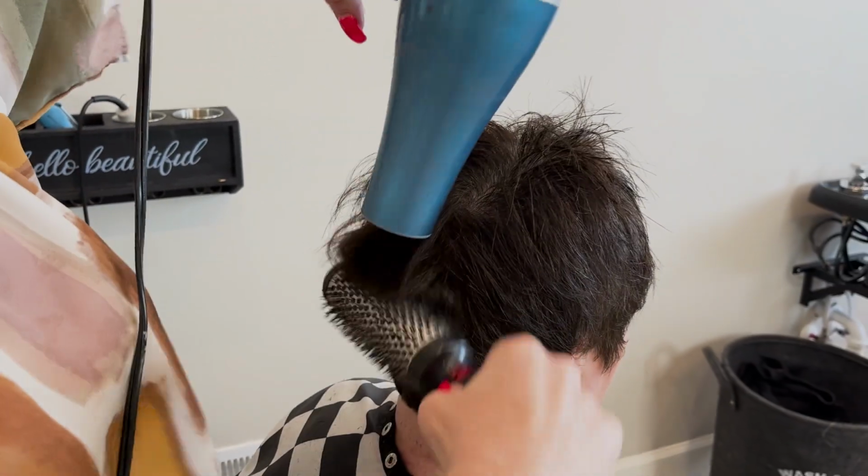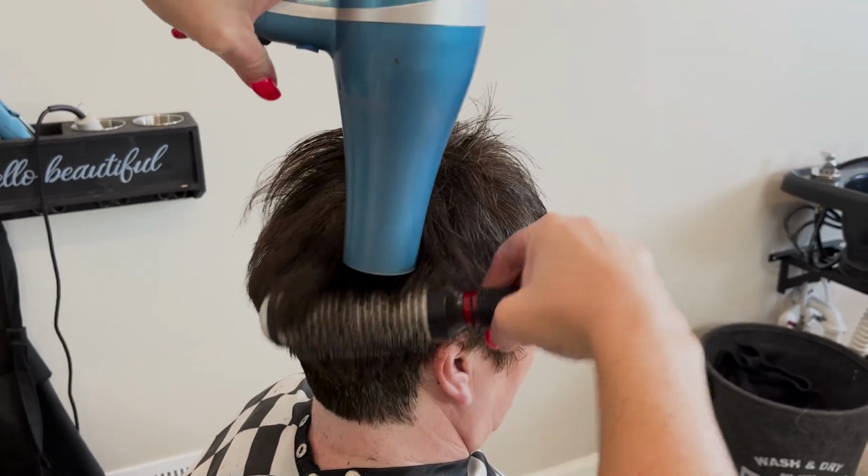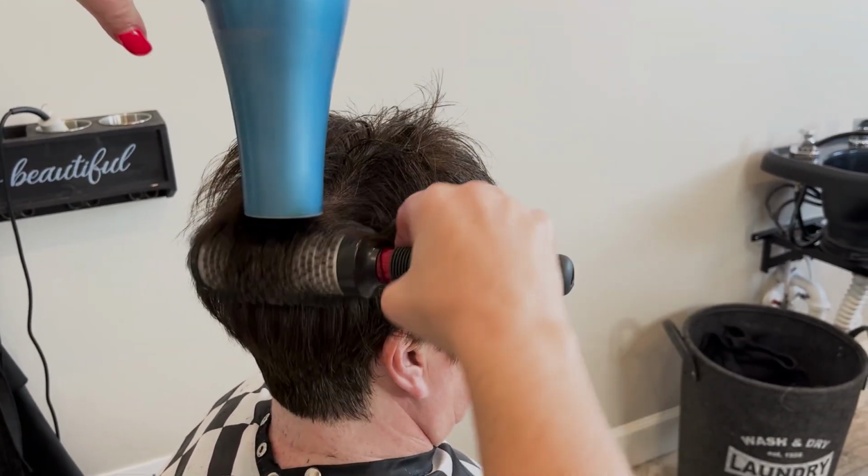Through this area. Make sure we get that full for her.